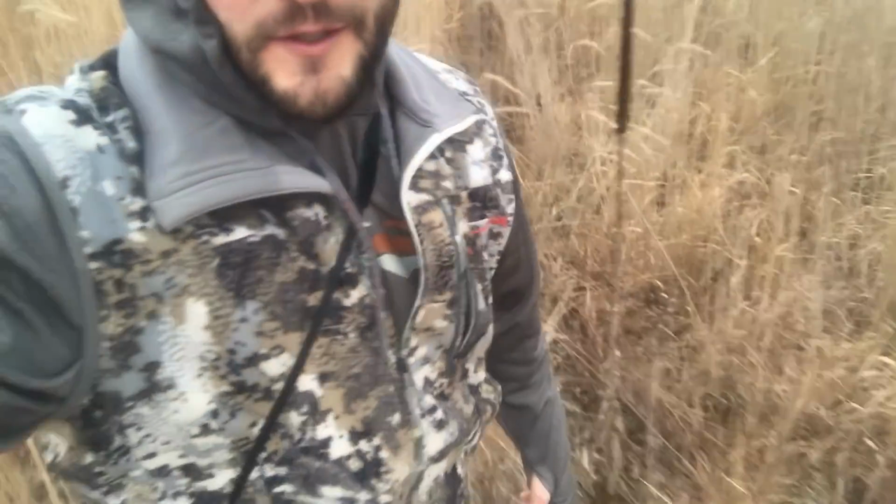I just saw the pedicle. I'm like, is that a stump? There's no stumps out here in the CRP. I mean, I walked in the grass right up to it. I cannot wait to pick this up. This thing is huge.